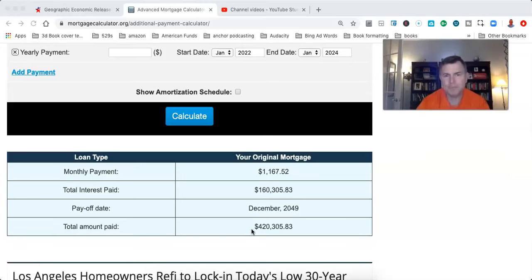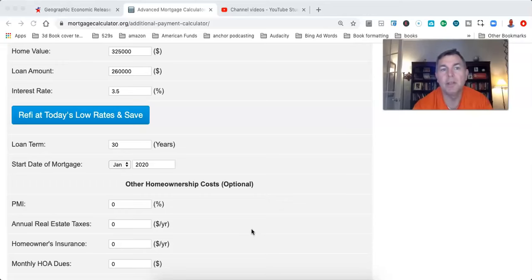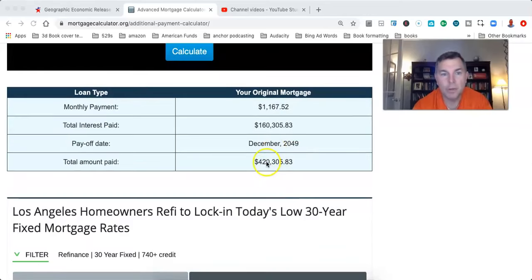So in this case, he borrowed $260,000, and he's going to pay $420,000 back. So it cost him $160,000 of interest. All right, now he will have $325,000 of equity. That's nice. I mean, he does have the $325,000 of equity, of which 20% was his to begin with. But anyway, does that make sense? He's borrowing $260,000, and it's going to cost him $160,000 in interest to borrow it.